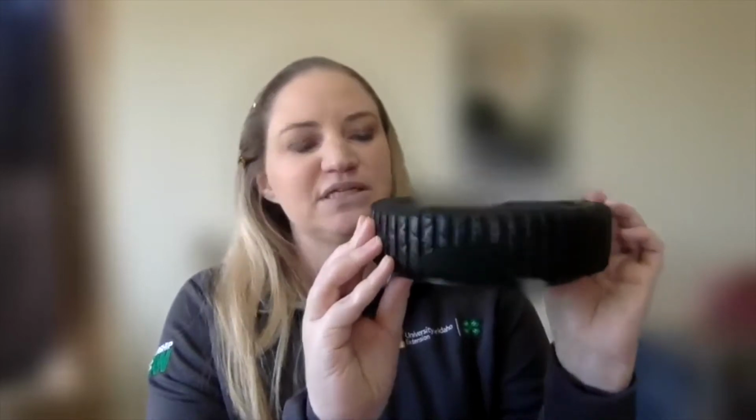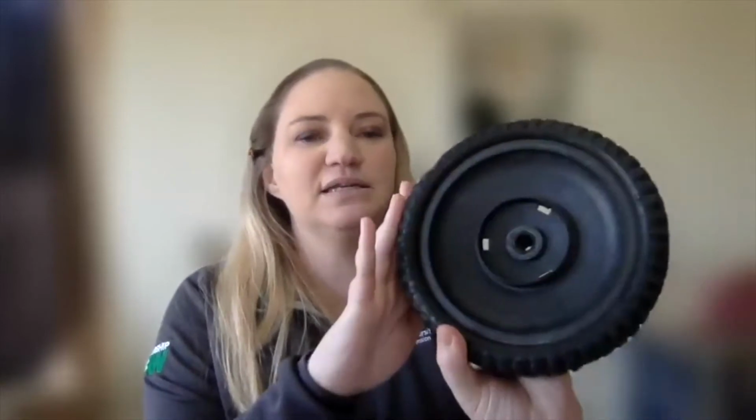Here we go. Here is a tire. Okay. If it wasn't for cows, we would not have rubber for anything. There is a byproduct that we get from cows that is added to rubber, and that's one of the things that makes rubber so durable. So we would not have any type of rubber if it wasn't for cow byproducts.